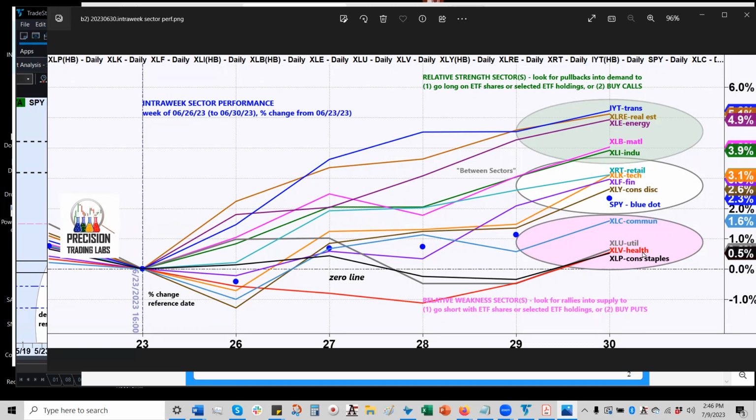So what we would be doing in terms of looking at potential trades is, first of all, look at the XLB chart itself to see if there might be a trade that we could put on that would capitalize on that weakness. And particularly what we would be doing is looking for a rally up into a supply zone in order to then express a bearish trade.